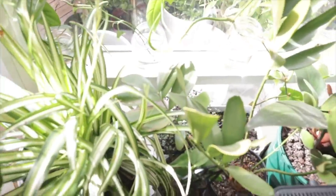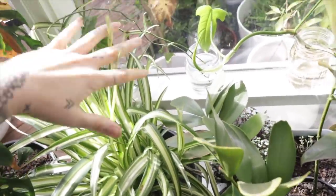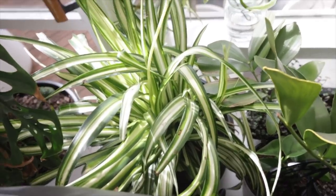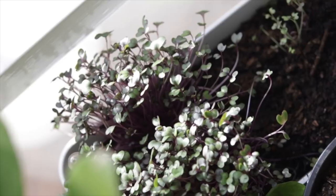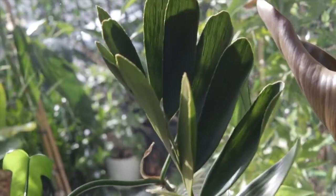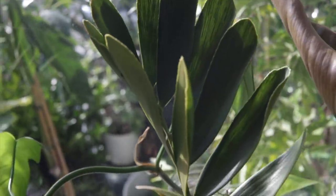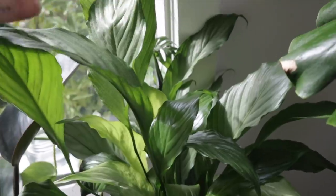Back behind the TV, bear with me. This is like absolute pandemonium back here. So I've got a snake plant who's starting to have babies. I meant to say spider plant. I've got my microgreens, which I planted. This one is super cool. I believe it's called a cardboard palm. I have it bookmarked in my phone. We have a little Rojo Congo and a peace lily.